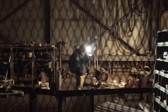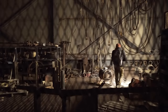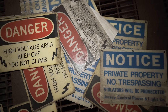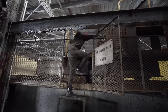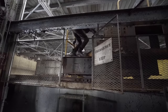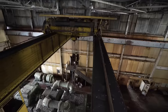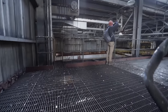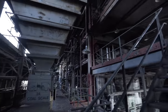Listen to the noises out there. It's a lot of bolts. And nuts. And no trespassing signs. Too bad there's no safe way to go out there, really. There's a lot of pigeon shit around here. Oh wow, this is pretty tall.